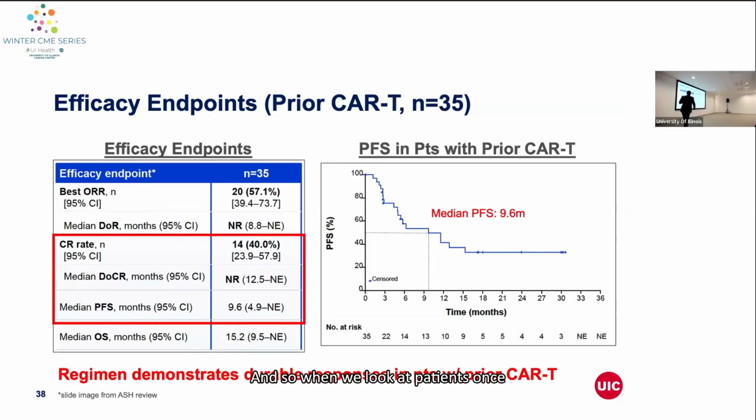And so when we look at patients, once again, who have had prior CAR T cell therapy, we see that this is still an effective regimen for them. Now the CR rate is a little bit lower. It's at 40% versus 50% as we saw in the entire cohort. But it's still very active. And not only that, but once again, the median progression-free survival was long, and about 40% of them had extended durable responses. And so what we know from this is that this regimen demonstrates durable responses not only in the entire cohort of relapsed refractory DLBCL, but also in patients who specifically had CAR T-cell therapy in the past.